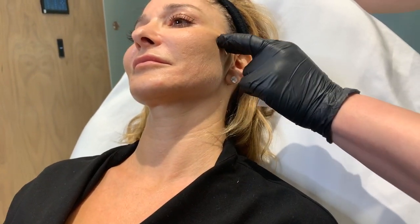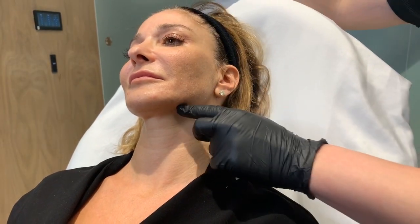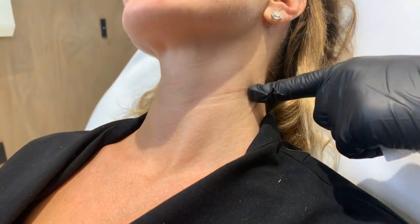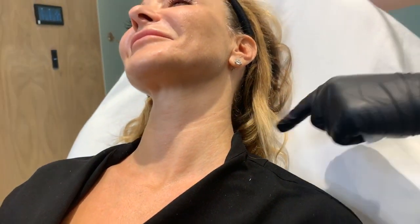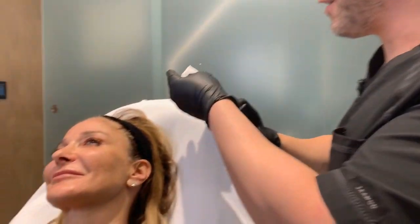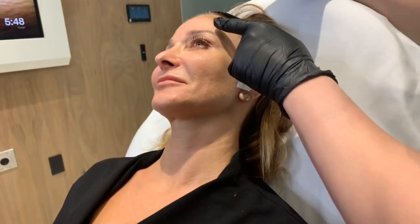I want to create some contour, I want to fill out the temple, define her jawline, and take a look, guys, on the neck. What do we see? The dreaded tech neck. That happens from texting all the time and looking down. So we're going to fill this with a little Belotero just to make it look better. So we're going to do all subtle lifting.